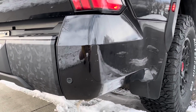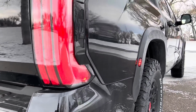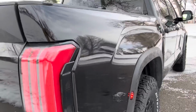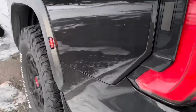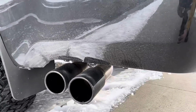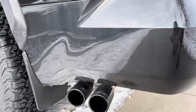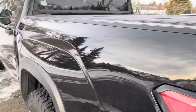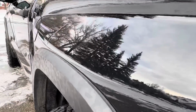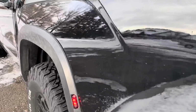Now we don't get the dual exhaust, which we got with the previous gen, of course. We just get the single exit, but dual pipes out the back of the single side. So it doesn't sound terrible, but it's nothing to write home to mom about by any means, especially if you're coming from that V8. If you're coming from like a Toyota Tacoma, you'd be all about this life.